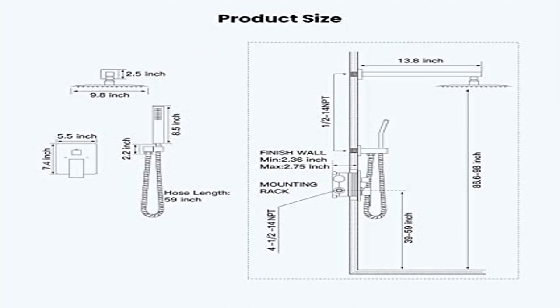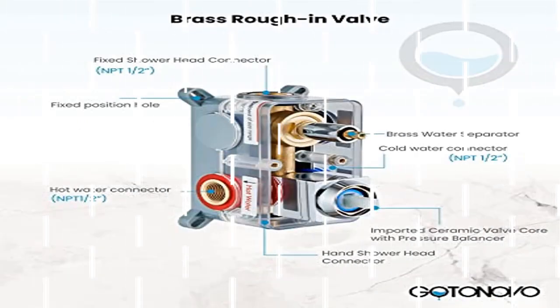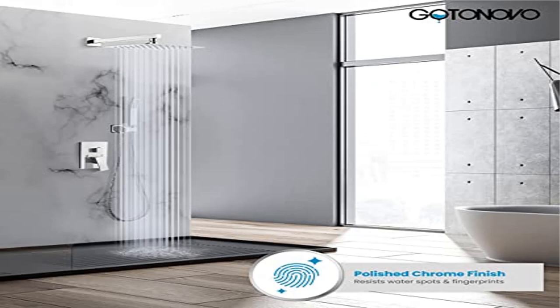ensuring durability and dependability. Function with adoption of innovative air injection technology, the 10-inch raining sprinkler mixes water with air to increase the water pressure to 100%, and simulates the natural raining to provide you with natural contact of water experience.